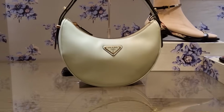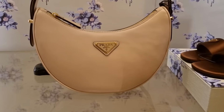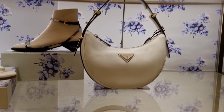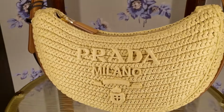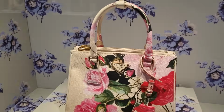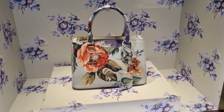Stunning. Prada anyone, guys. I feel like so many fashion houses are currently designing bags in this shape. Seems to be popular, to be honest. I love this for summer. Gorgeous. And guys, look at this Prada bag. I mean, you get me with flowers. And how gorgeous.